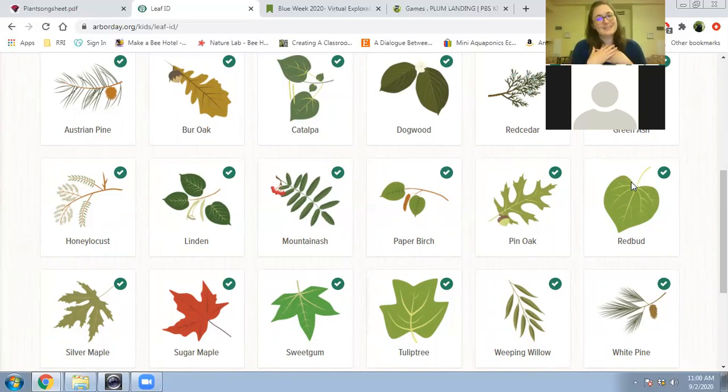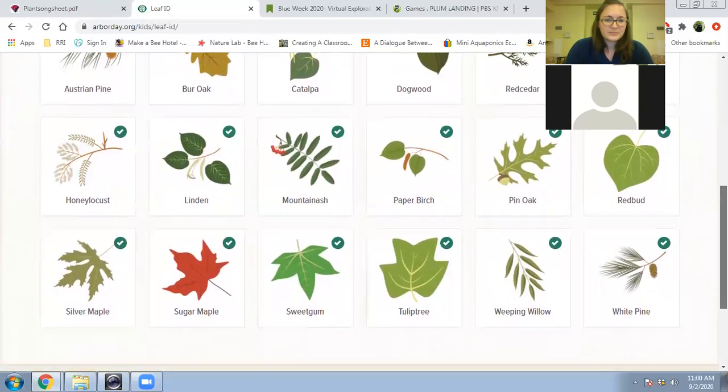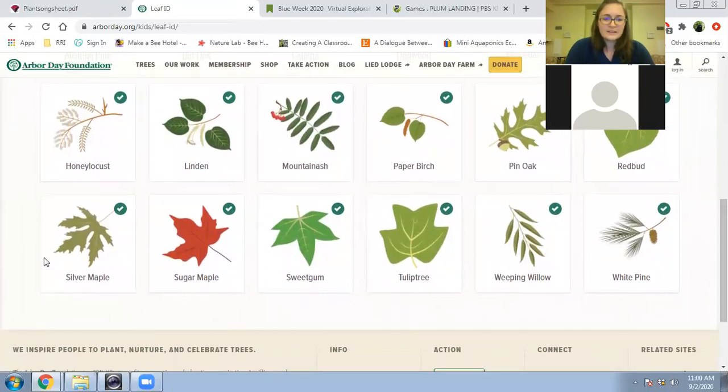The redbud, this is one of my favorite trees. Again, it has the heart-shaped leaf, but in the springtime, they have these beautiful pinkish-purple flowers. I love redbuds. We're getting close to the end.